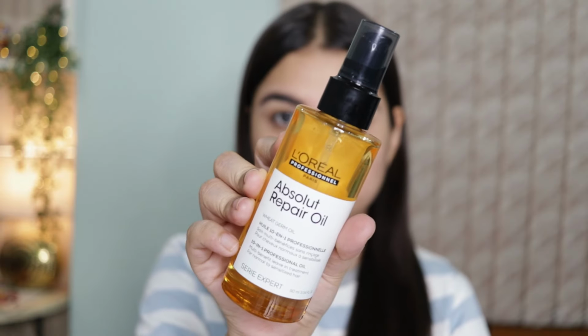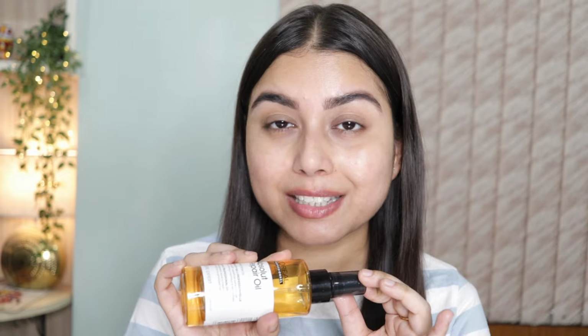The first one is from L'Oreal Professional. It's their Absolute Repair Oil, and this is such a good hair serum. I know this is a little expensive, but this is totally worth your money. And if you're looking for a good hair serum, just close your eyes and get this one. And also it smells incredible, so if you use this, you don't even need a hair fragrance. It just makes your hair smell amazing throughout the day. So this is something I would highly recommend.